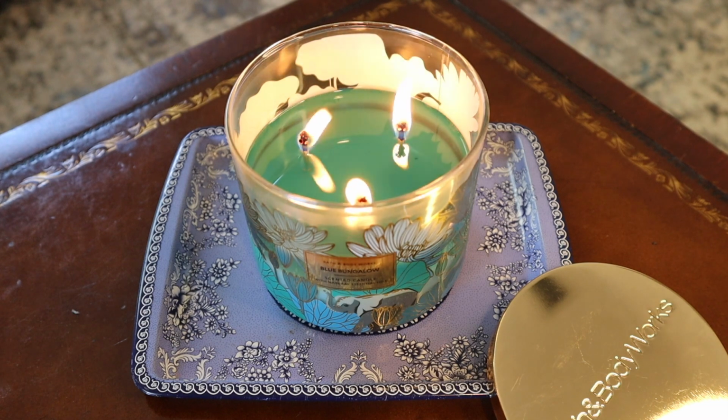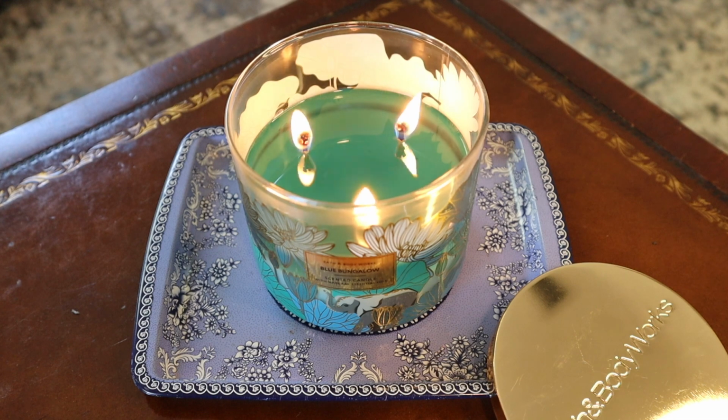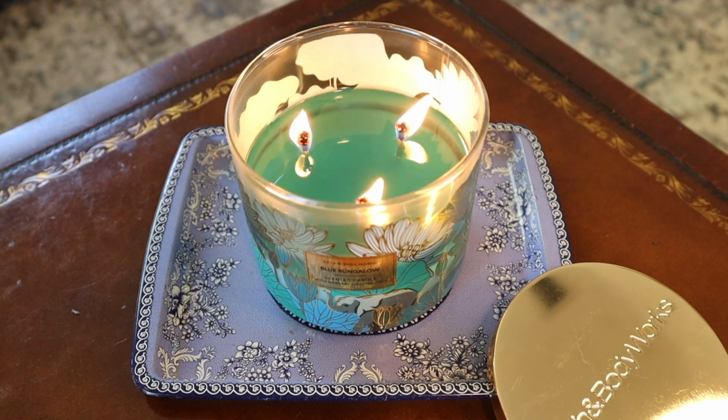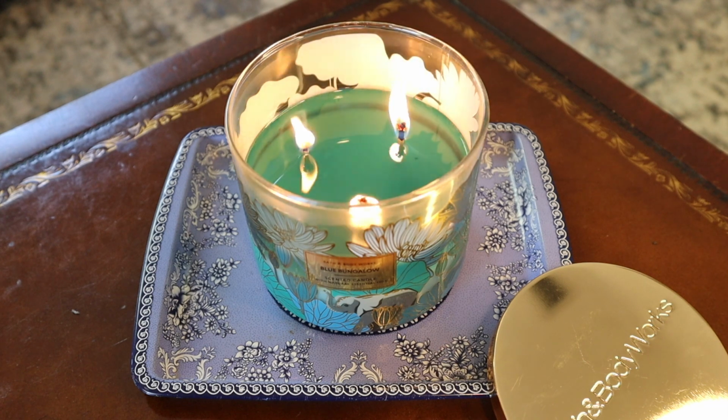As for the actual performance of the wicks in the wax pool, it's the thick rope-like wick, so it definitely burns really hot and fast. It does so if you keep it going for too long, so definitely keep on top of trimming it. Just the usual fast, vicious rope-like wick burn that you get from BBW.